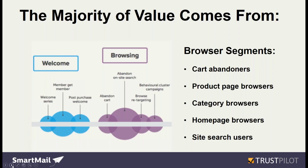But the next question to ask is, what about all the people who didn't even add any items to their cart? What about all the people who browsed the product page and didn't add those items to their cart, and then left the website? Or category browsers, who viewed the category page and all these category ranges but never actually viewed a product. If we go further up the funnel, we've got homepage browsers as well. There's a whole lot of people who arrived on your homepage and exited before they got any further. And the same with site search users, people who use the search functionality but didn't get to a product page.